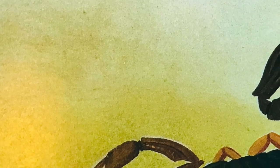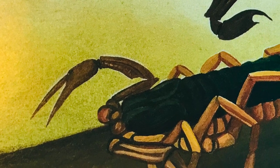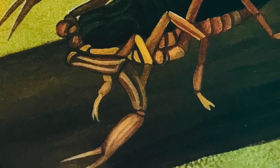S is for scorpion. Scorpions are really scary looking. They have two front pincers, just like lobsters. And at the end of their tails, they have stingers. Would you like to be stung by a scorpion? Me neither.